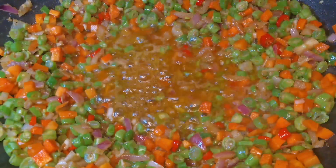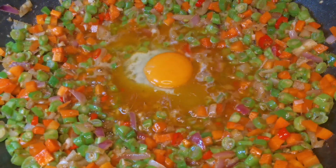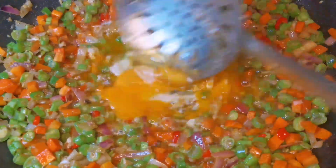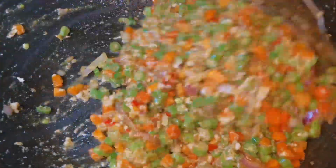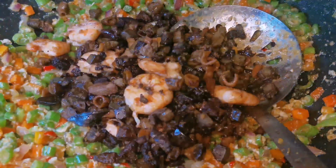Then at this point I broke my eggs. I added 3 eggs. For this recipe I used 3 eggs. And I just added them to the veggies and stir fried. And I just allowed everything to mix together and create an amazing flavor.